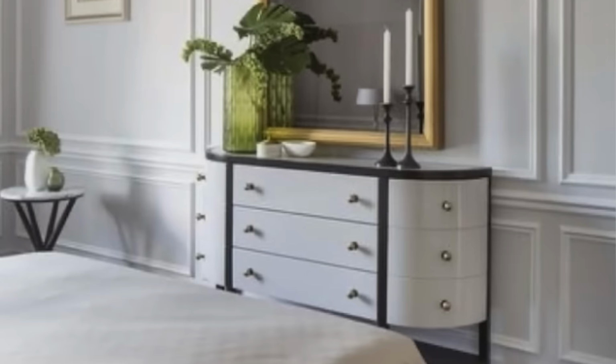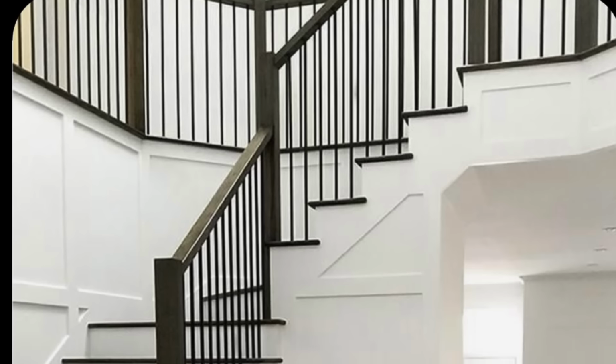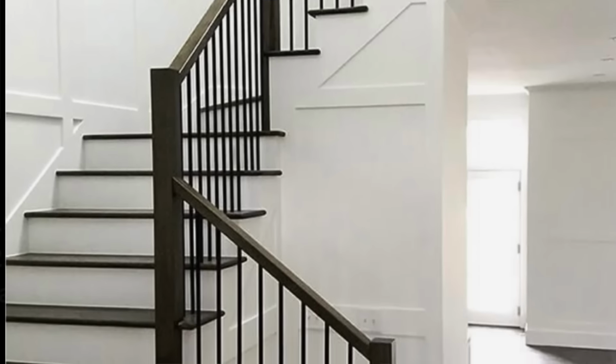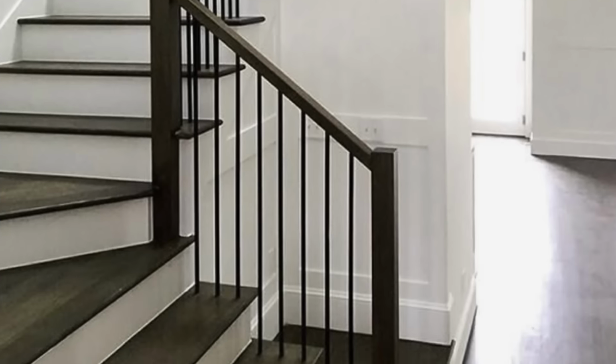Another great example of molding is using it in the staircase. I feel like this is a really impactful area, something that everyone is going to see, because if you think about it, when you're walking into a home with stairs, that is the first place that your eye is going to go. So doing something, even if it's on the bottom half of it or the entire stairway all the way up, it is something that is going to be amazingly beautiful, classic, and again, really making your home look high-end.